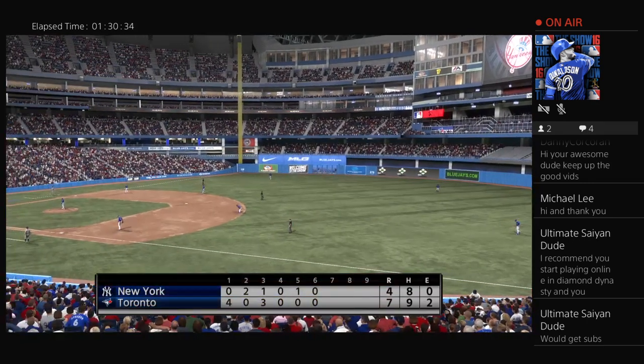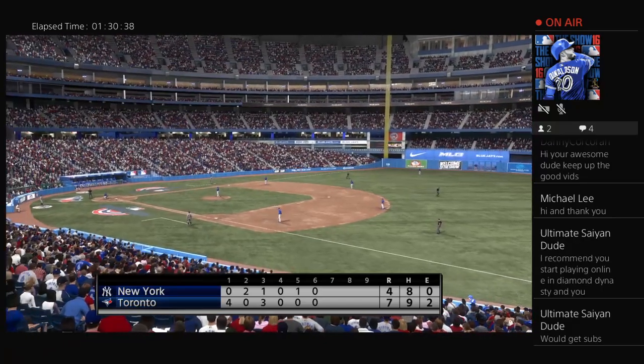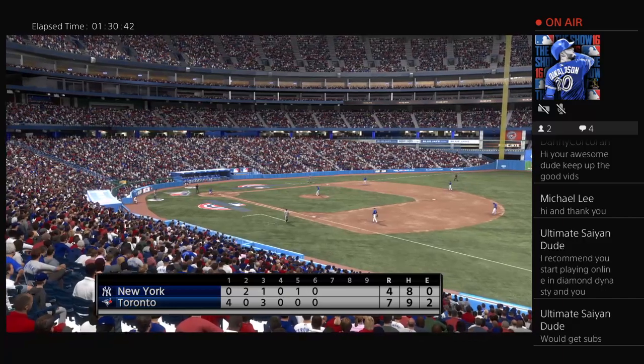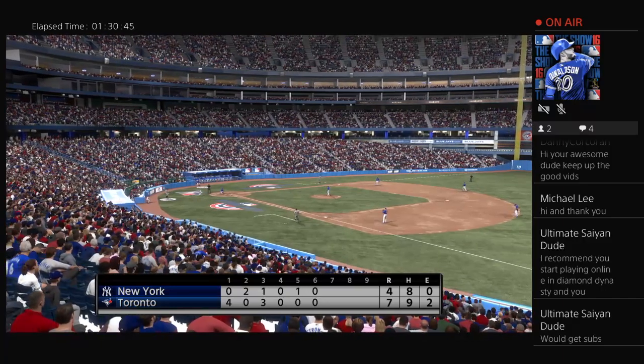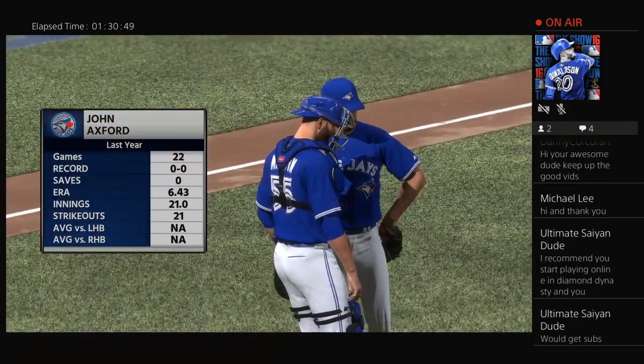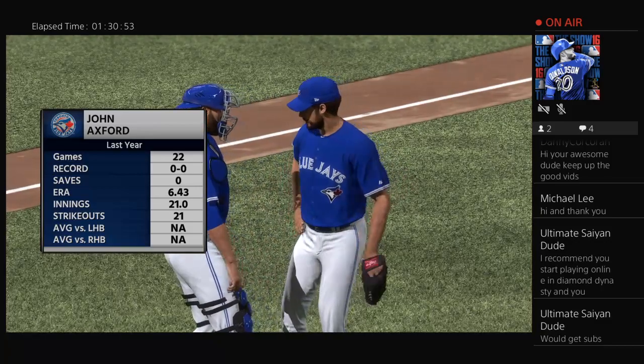Back here at Rogers Center in Toronto. 7th inning coming up with the Jays out in front as we give you a look at our game summary to this point. Your attention, please. Now pitching for the Blue Jays, number 66, Sean Axford.